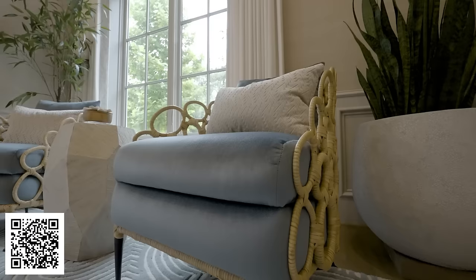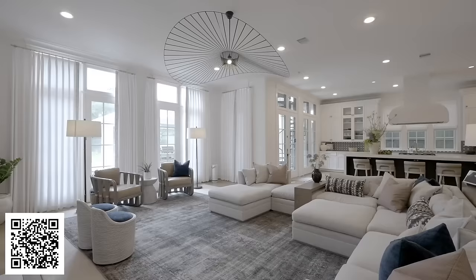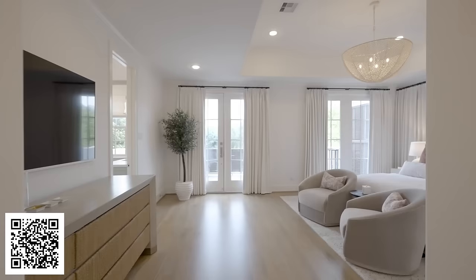The end result of this project is a really cohesive story of California coastal moves to Houston. Everything has a common thread, and it pulls that texture and tonal nature of our fabrics and wallpaper and rugs through the entire home. And it creates a home that the homeowners are so excited to come home to and celebrate with their family.